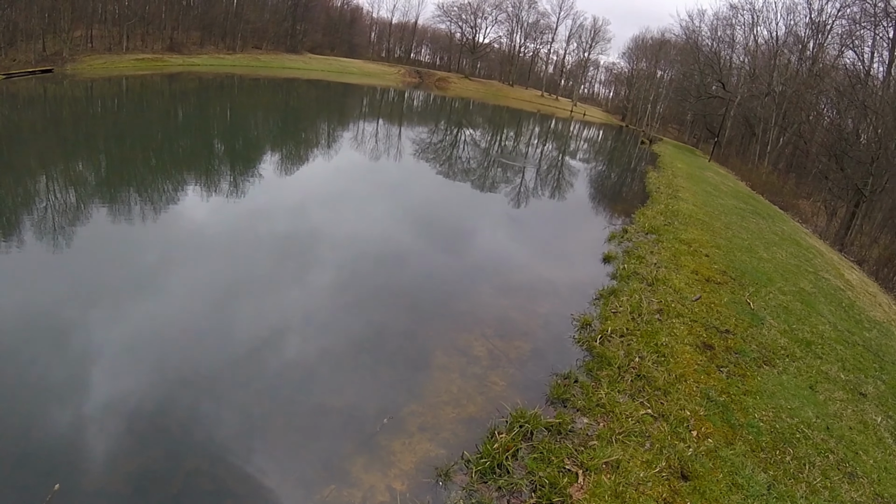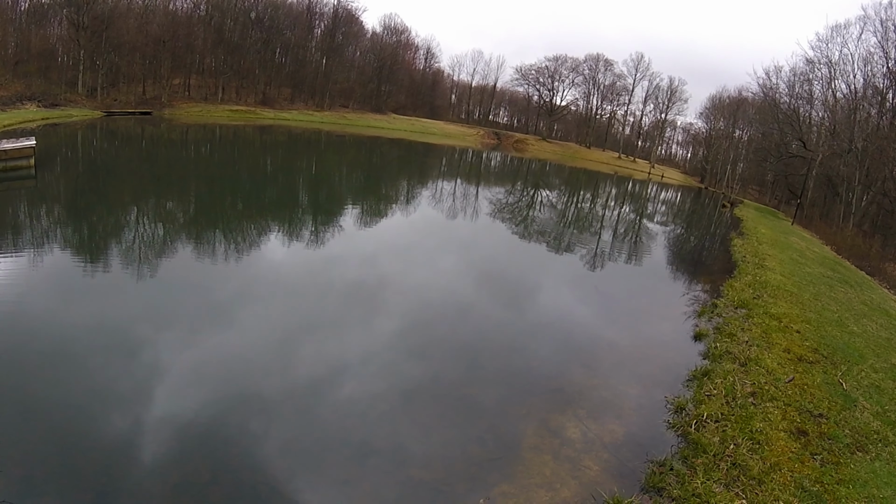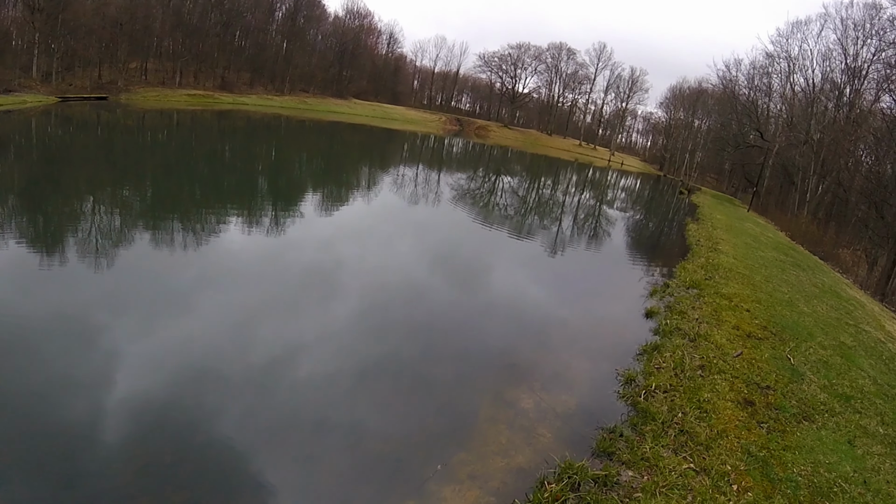The bluegill and the bass are thriving. And we're gonna get some rainbow trout in this lower pond because it's pretty deep and they should survive.